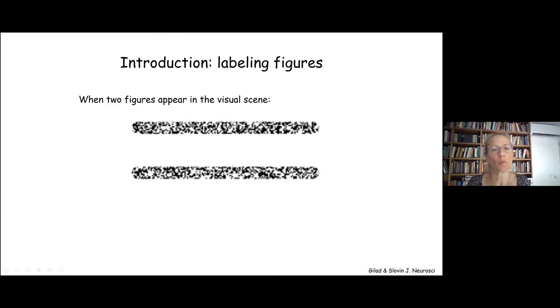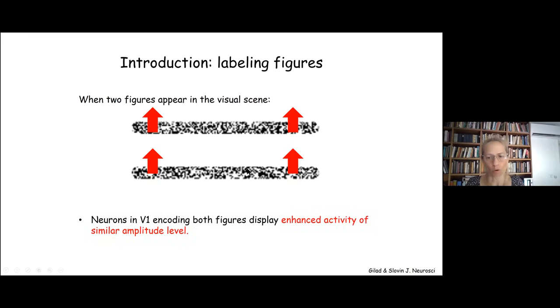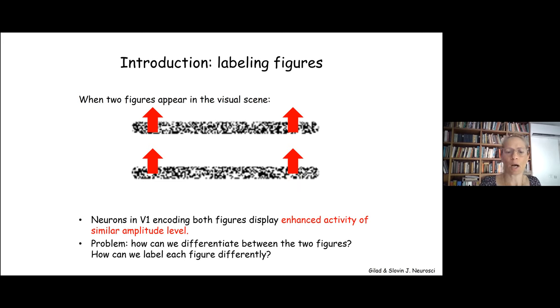But what happens when we show two figures in the visual scene? So in this case, we expect also for enhanced activity for these two different figures. But will they arrive to similar amplitude levels, these two figures? And how can we differentiate between these two figures?